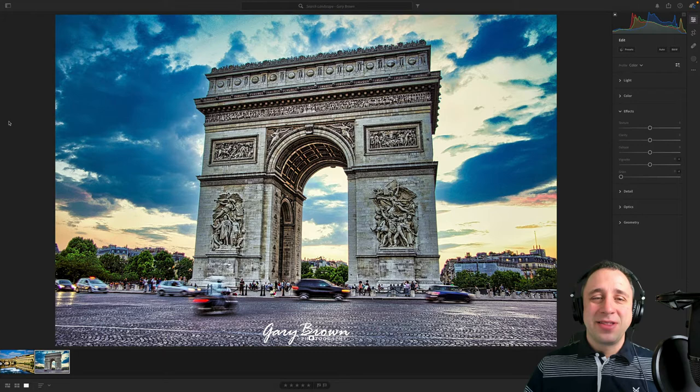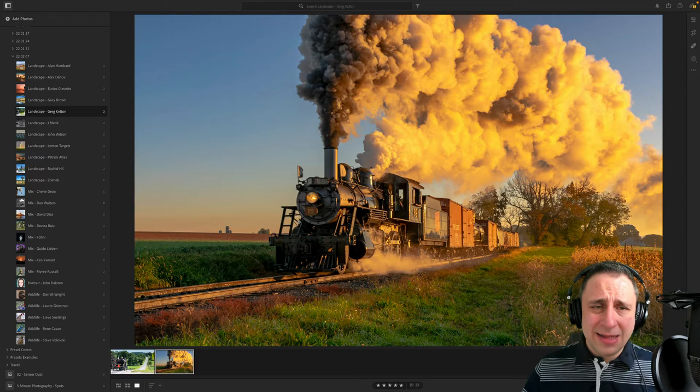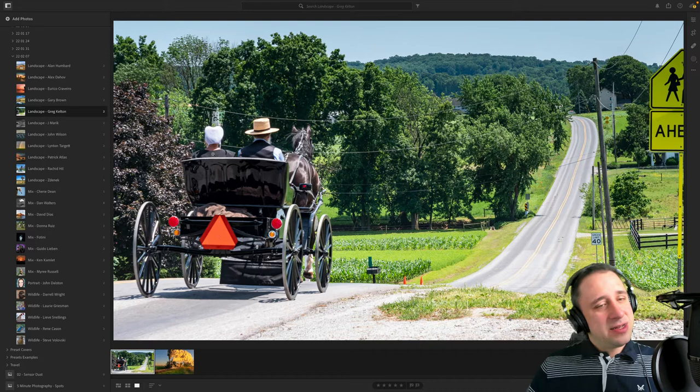Moving on, the next photographer, we have Greg. Greg, we have two images from you. Beautiful steam train running through the landscape with lots of smoke happening here. Well done there. And then here, obviously the coach going through the landscape. So let's have a look at both of them.